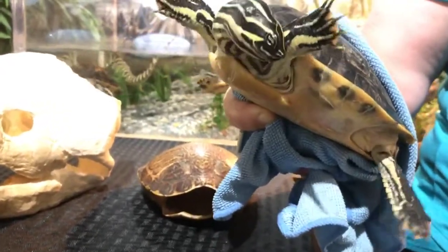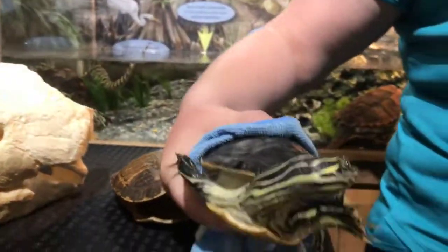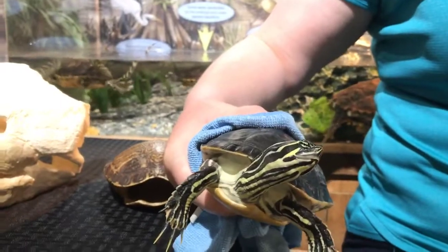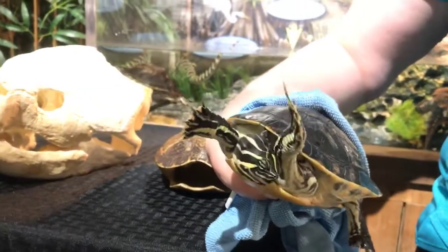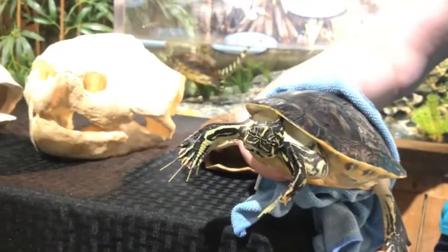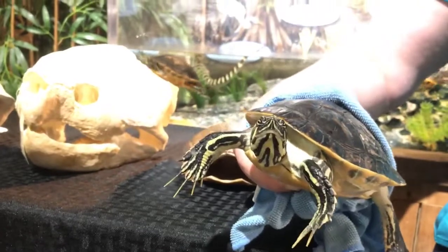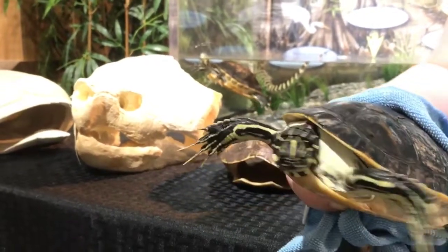So turtles have well-developed sight, but they actually lack peripheral vision. They have an upper and a lower eyelid, and a third eyelid that is just a thin membrane called a nictitating membrane that helps them see underwater. So think of it like your snorkel goggles.